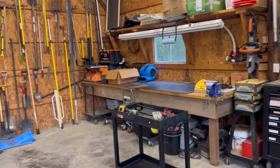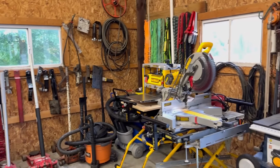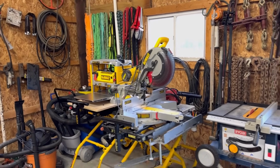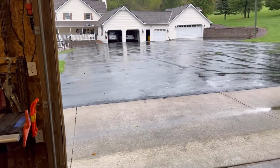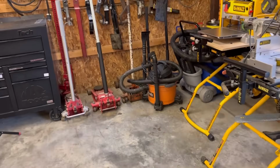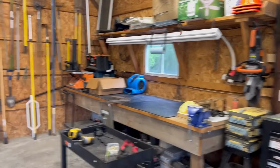Got to show you something in here that I'm not very proud of, kind of ashamed of, but we're going to resolve that today. I spent most of the day yesterday cleaning and organizing this up over here. I do a lot of the woodworking stuff over here, because I can open this garage door and let all the wood chips blow out, or if they end up on the floor, they're pretty easy to sweep out. But I've gone through and organized a lot of the stuff you see on the walls.